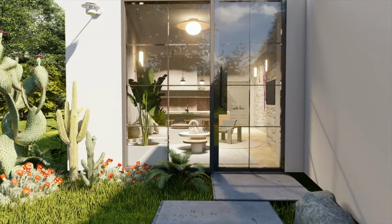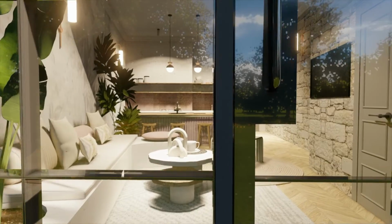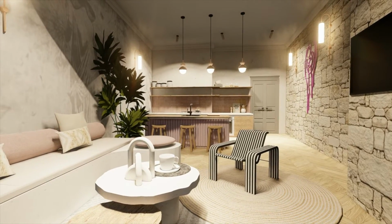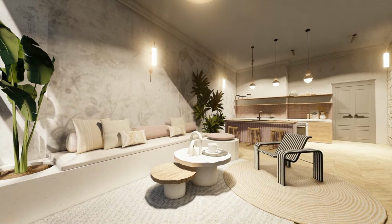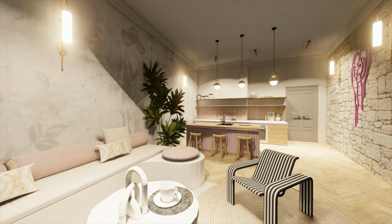We started from the small entrance courtyard, which we opened to have big glass panels that allow natural light into the otherwise dark living space. In the living room, we opted to keep some of the natural stone features while modernizing the rest of the living space. Because the only source of natural light is from the main entrance door, we needed to make sure to use a variety of light sources in the space to make it feel bright and cozy at the same time.